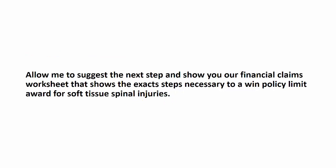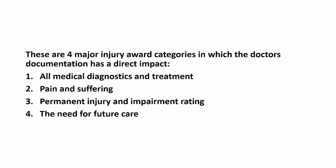Allow me to suggest the next step and show you our financial claims worksheet that shows the exact steps necessary to win a policy limit award for soft tissue spinal injuries. These are the 4 injury award categories in which the doctor's documentation has a direct impact. All the medical diagnostics and treatment category, the pain and suffering category, permanent injury and impairment rating category, and the need for future care category.